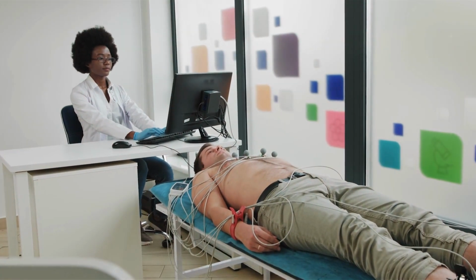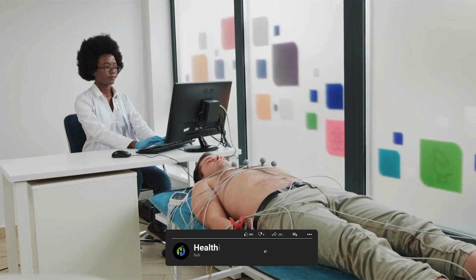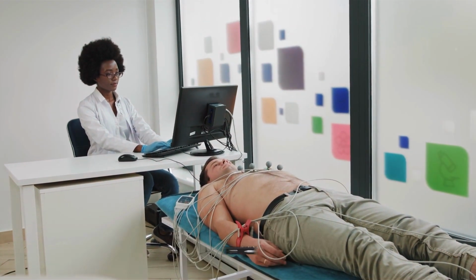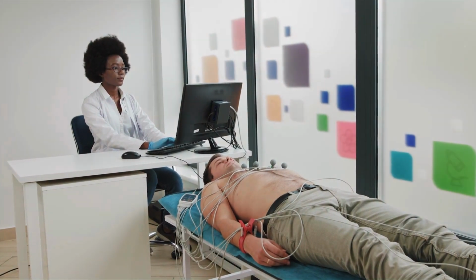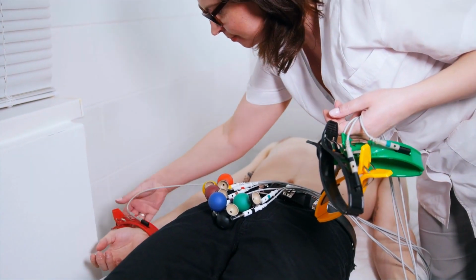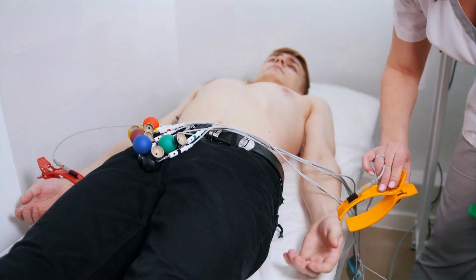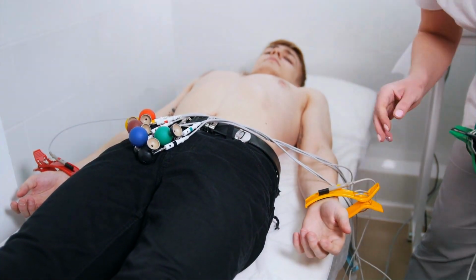In the case of an ECG, the test is usually performed by a healthcare professional, such as a nurse or technician, who is trained to place the electrodes accurately and record the heart's electrical signals. The results are then reviewed and interpreted by a healthcare provider, such as a cardiologist or physician.